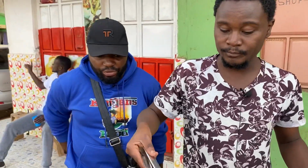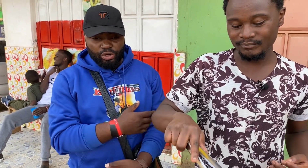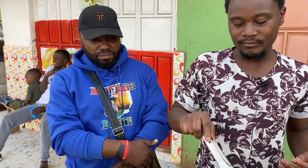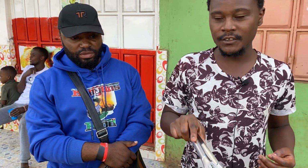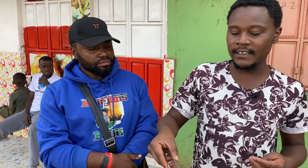Now, normally, how much do you sell one piece? One piece goes for 50 shillings. So, by the way, the one we caught, how much was it costing on average? My price is 650 shillings. And each chicken has how many pieces? It has 13 pieces, excluding the liver and the kidney.